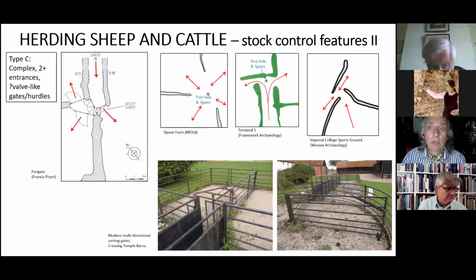And then this led also to more complex types with multiple entrances and often post holes for valve-like gates or temporary hurdles, allowing movement to different locations and animals to be sorted into different groups, perhaps comparable to the modern examples in these photos at the bottom of the slide.